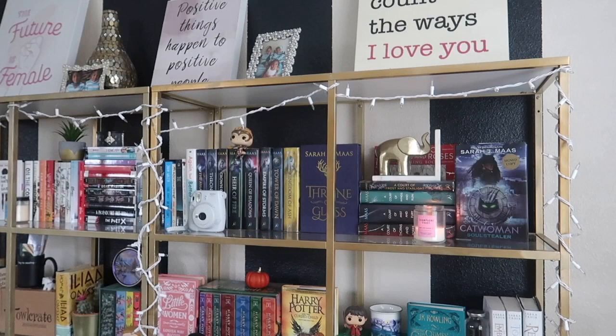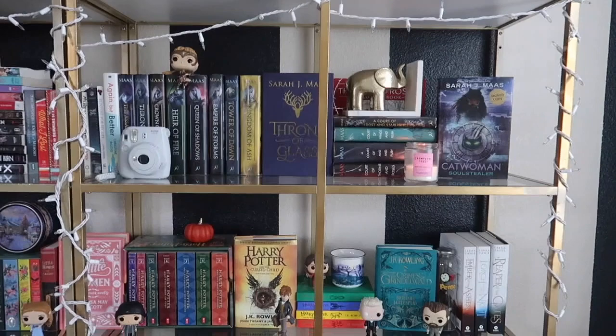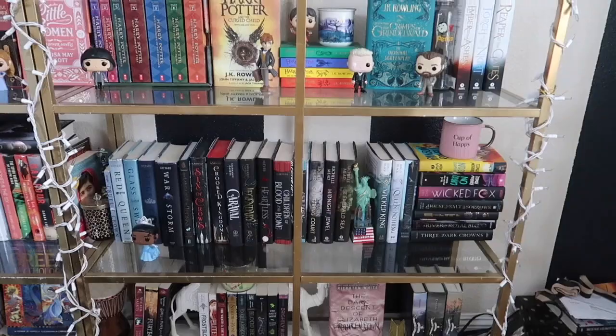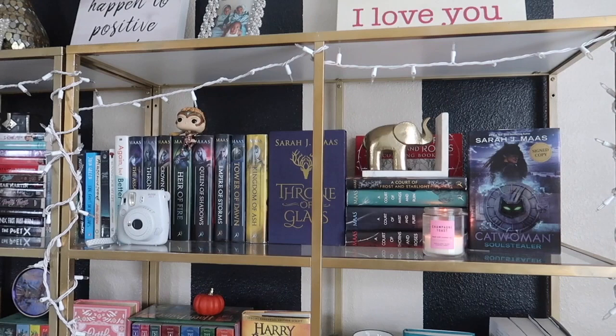My bookshelves are organized by genre, so this entire shelf right here is actually all just fantasy. Fantasy is definitely the genre that I have the most of, just because half of the books on my shelves are fantasy. So this first shelf here is my Sarah J. Maas shelf. I have all of Sarah J. Maas's books that she has published.